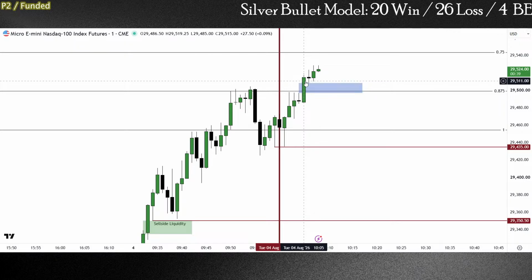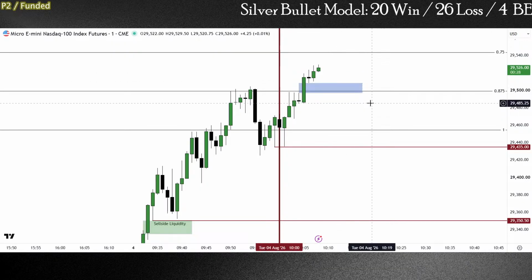But well, let's see. This fair value gap in here could act as a potential inversion fair value gap if we could close below it. Let's see. Again, we keep stretching higher. We keep stretching into the upside.